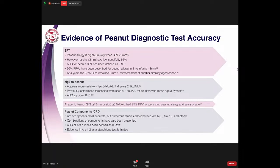And then more recently, we've also seen peanut components. Ara h 2 is one of the peanut components, of which a number have been described, but at this stage it appears most accurate, though other studies have identified Ara h 6, Ara h 8, and many others. There have also been papers that have looked at combinations of components to increase the accuracy itself. But overall, in isolation, the AUC of Ara h 2 is defined at 0.92, so again very similar to skin prick test, slightly better. But there's fairly limited evidence in using Ara h 2 as a standalone test, and I'll talk about this a little later in my discussion today.